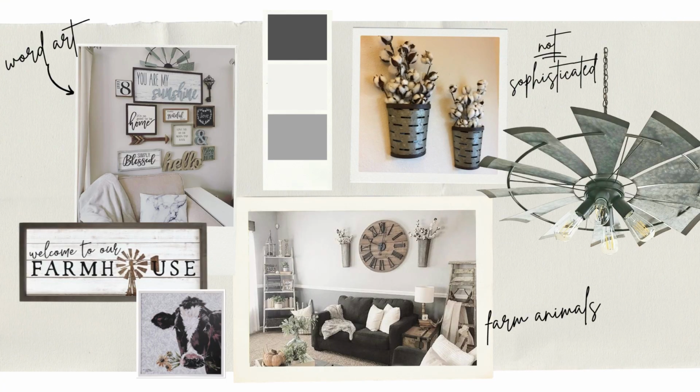When the original farmhouse, the OG, came along in Fixer Upper, Joanna Gaines taught us about shiplap, and we all went nuts. And we did some things that were a little cheesy. We put words on every wall. Farm, farm, farm. We had cows, chickens, all the animals. Galvanized everything. There is such a thing as too much of a good thing.